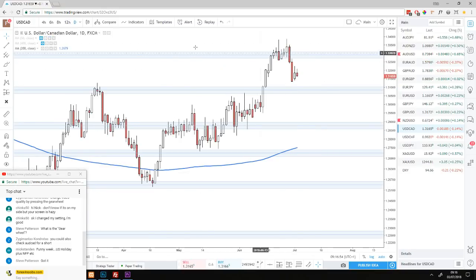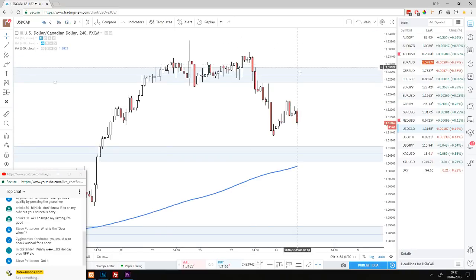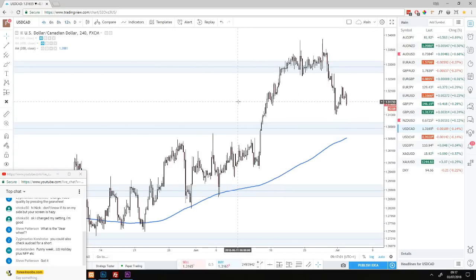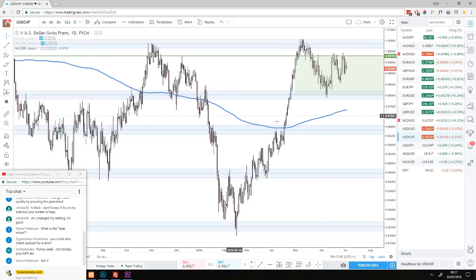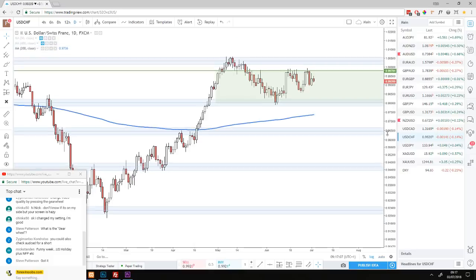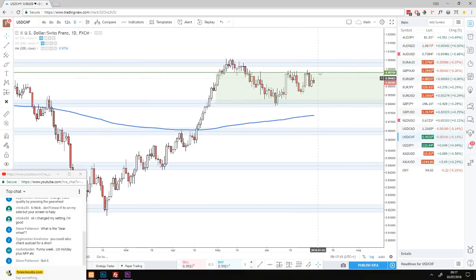USD CAD. USD CAD's fallen away from this resistance area. Yeah, nothing much happening there, guys. USD CHF is falling into a bit of a range. This green zone here I have is a range. The upper and lower part of this range hasn't really established itself properly yet. So let's see how that goes.